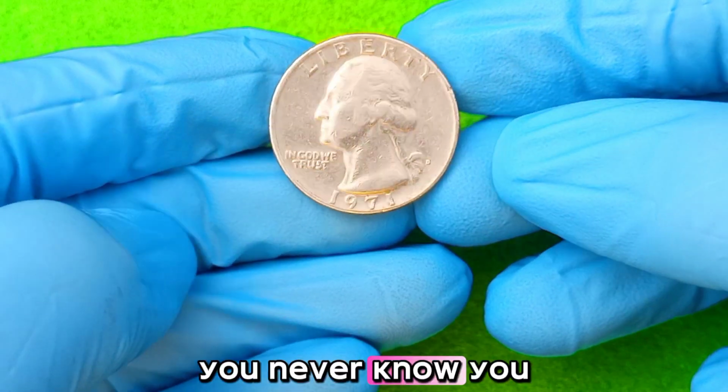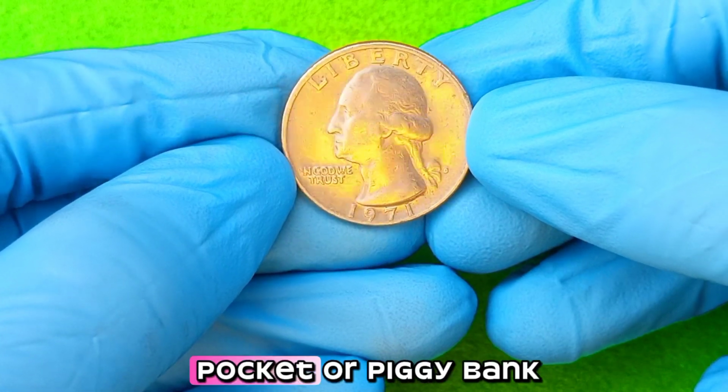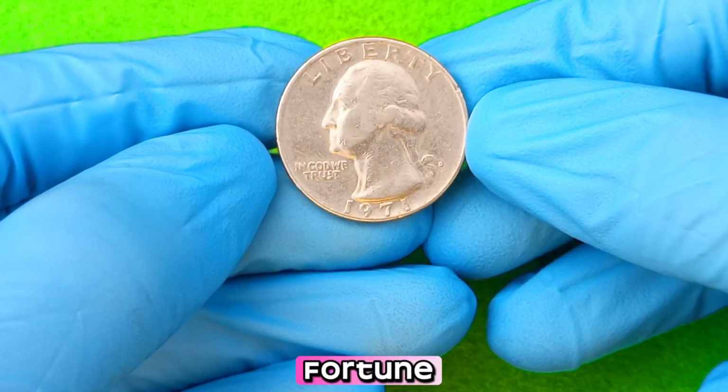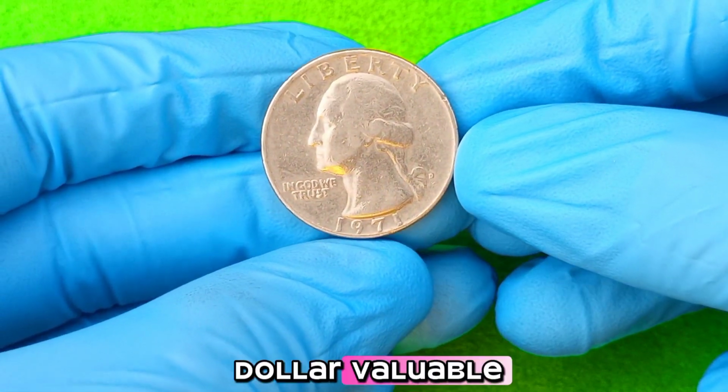You never know, you might just find a 1971 D quarter hiding in your pocket or piggy bank. And if you do, you could be holding on to a future fortune. So, is the 1971 D mint mark $2 valuable?